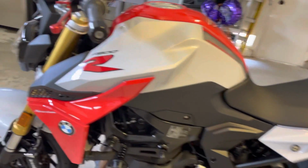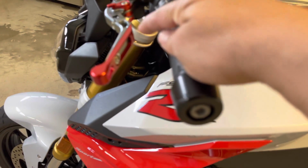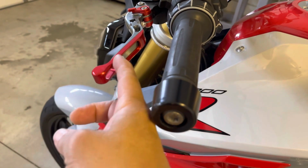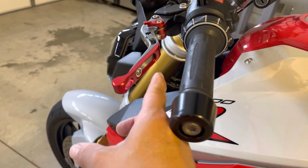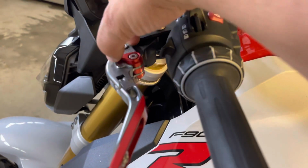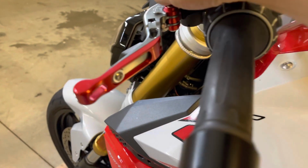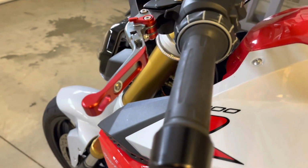But anyway, getting back to this, the clutch and the brake levers, this red portion here, you can loosen it. Hold on, let me see if this thing focuses. You can loosen it and it'll bring this out. So if you want a little bit more to grip onto, I just have mine all the way in. Of course, it's adjustable, so it's going to have different levels depending how close or far it's going to go from the handlebar here. And I usually like mine a little bit closer, somewhat around there or so.